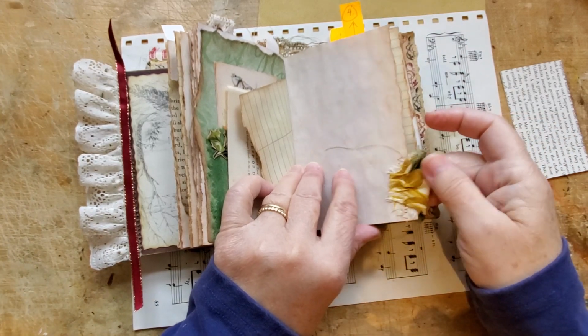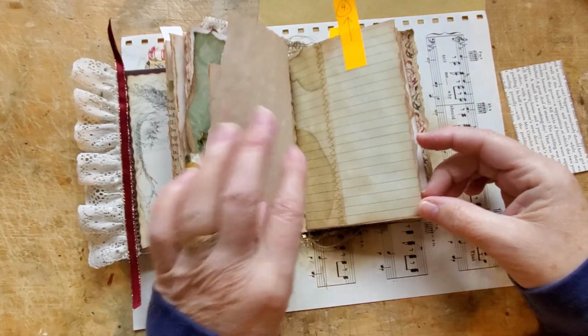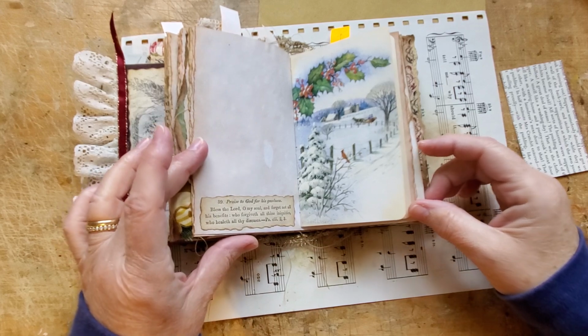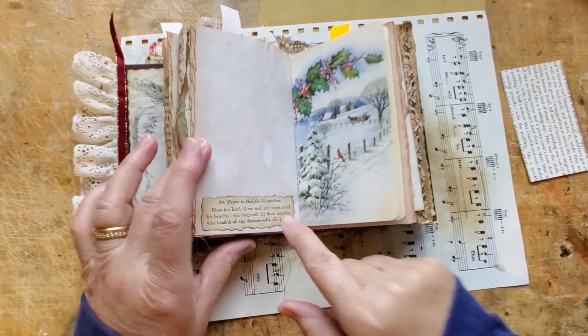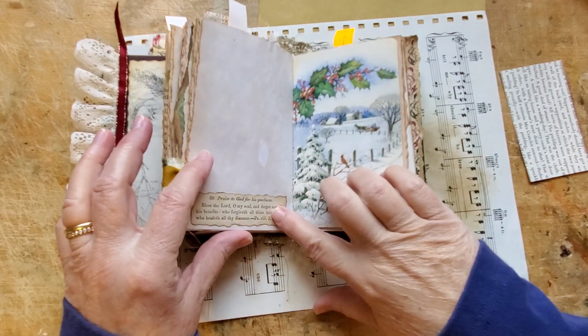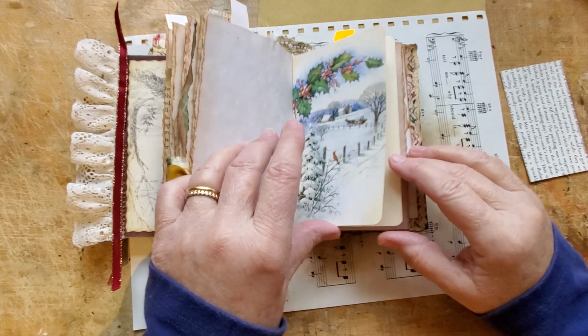I call it a Nancy Ruffletab, because she's the one who taught me how to do that so nice and easy and quick. So you can see I was busy. That was one of the least scary things in the original text block, so I put it back into the book.